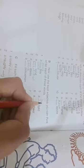A dash flower, you can write here red flower, yellow flower, and you can write here a beautiful flower, a colorful flower. A dash kitten, a cute, C-U-T-E, cute kitten. A dash orange, a sweet orange, S-W-E-E-T. Sweet is the quality of orange. Next one, you will have to fill each gap with a suitable noun. You will have to fill with nouns.